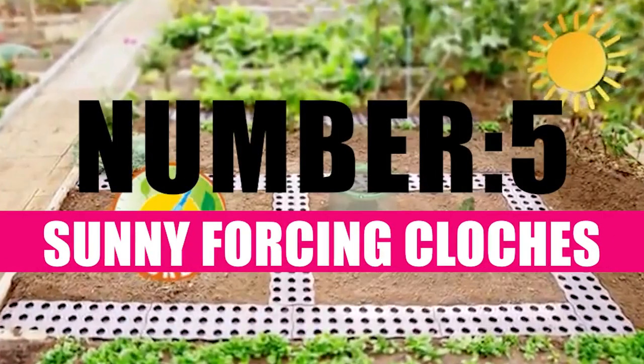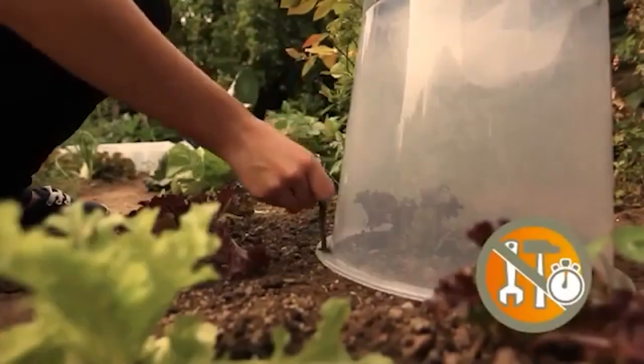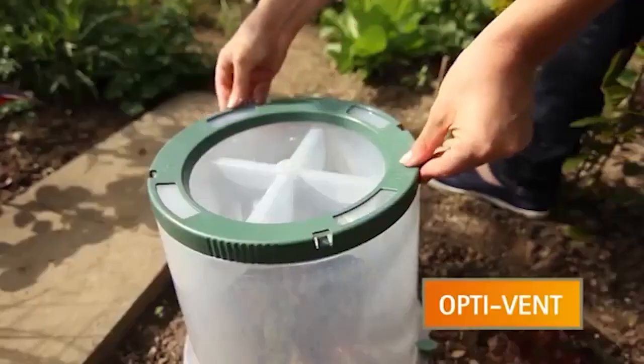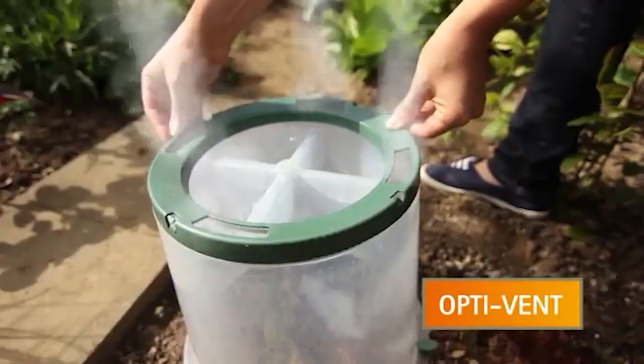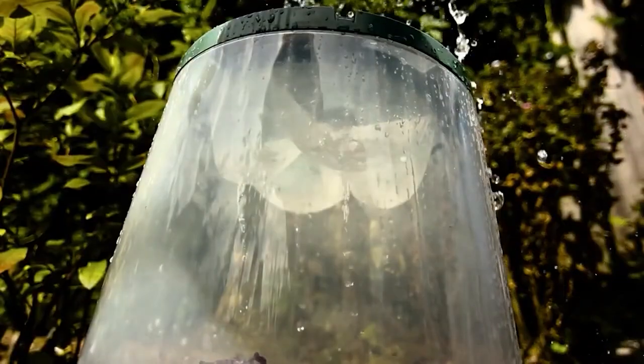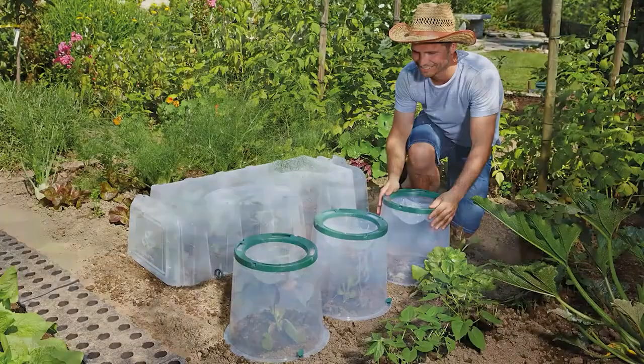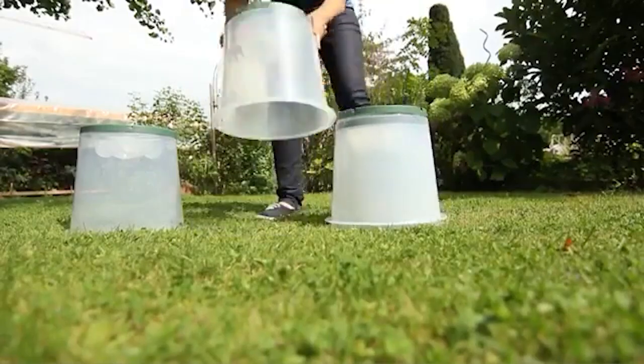Number 5. Sunny Forcing Cloches. Sunny Forcing Cloches offer a simple yet effective solution for protecting delicate seedlings from the elements. Constructed with a polypropylene frame and a plastic vent ring, these cloches safeguard plants against heavy rain and wind. Their straightforward design enables plants to thrive even in inclement weather, and optional staples provide added stability.